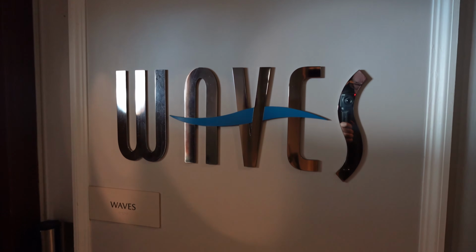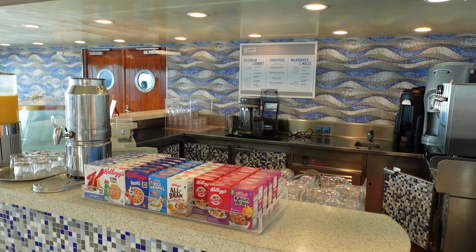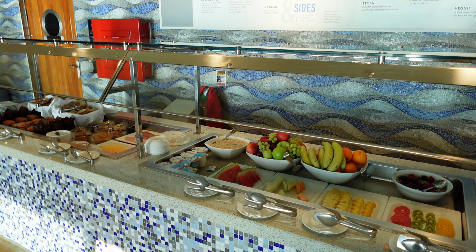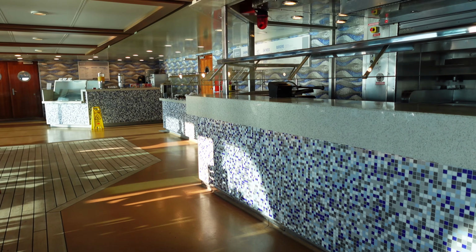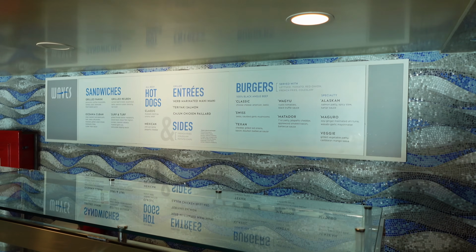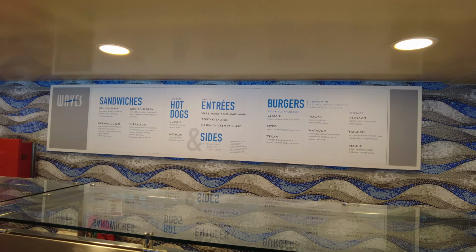And opposite on the aft starboard side is Waves Grill, which is open for breakfast, light bites, and also lunch until 4 p.m. For lunch, Waves Grill offers the typical sandwiches, burgers, and hot dogs. And though you can order entrees like lobster and steak, which they'll cook to order and serve you here on the pool deck.